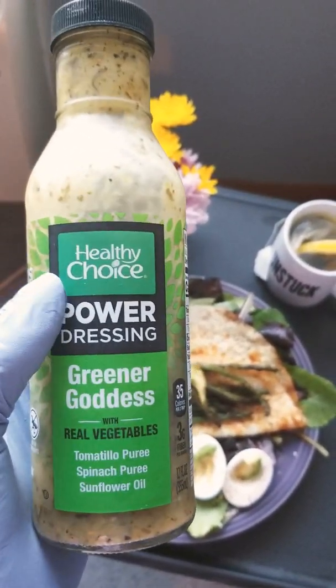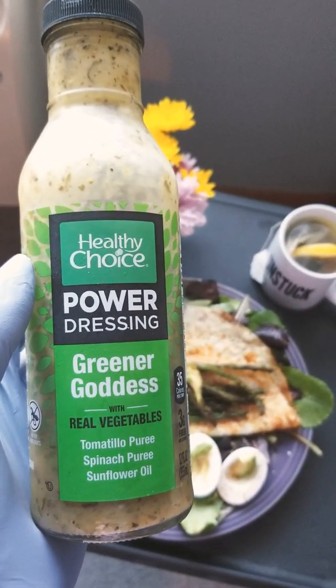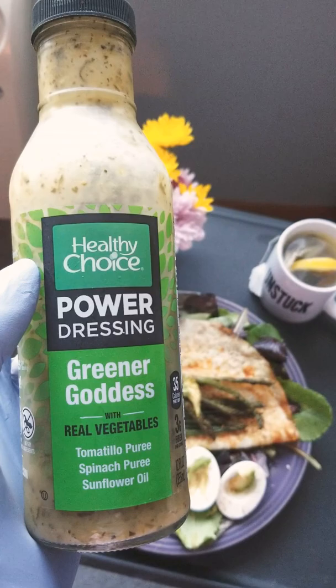So this is an example of real healthy salad dressing. All that other stuff is full of calories. It's going to set you up, but it doesn't take up much space. So you'll be hungry a few minutes after you eat and you've loaded up on calories.